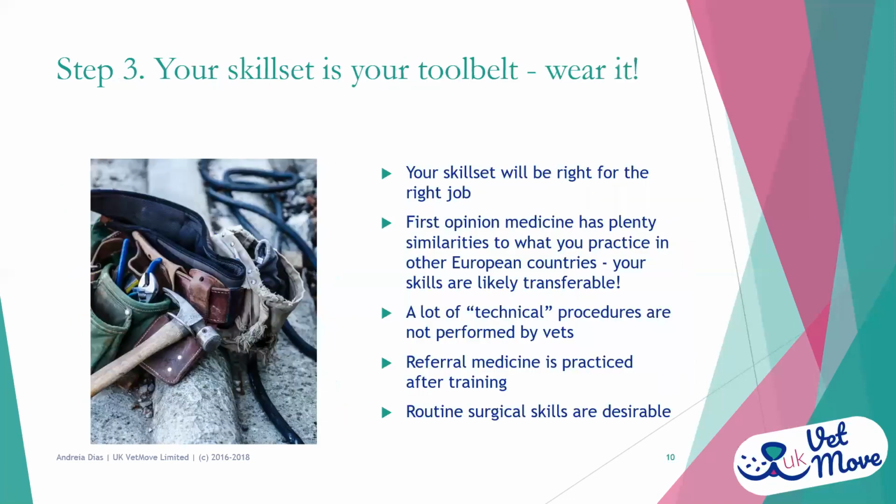So the next step, your skill set is your tool belt, so wear it. This is actually very much related to those of you who think that, you know, I don't have enough skills, I didn't do a lot of things, I didn't see a lot of things, I didn't practice a lot of things. They're very demanding in the UK. Now, the thing for you to understand is that you have your own skill set, and it will be different from each and every one of you. It will be slightly different. And your skill set, your particular skill set, will be right for the right job. And this is very important. If you look for the right jobs, the jobs that you can do, you are able to use your skill sets as your tools to do the job.